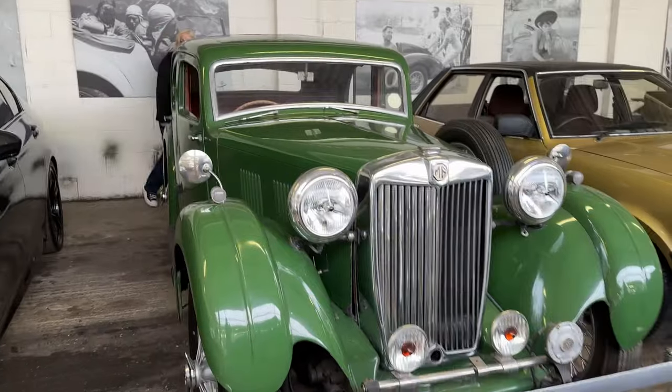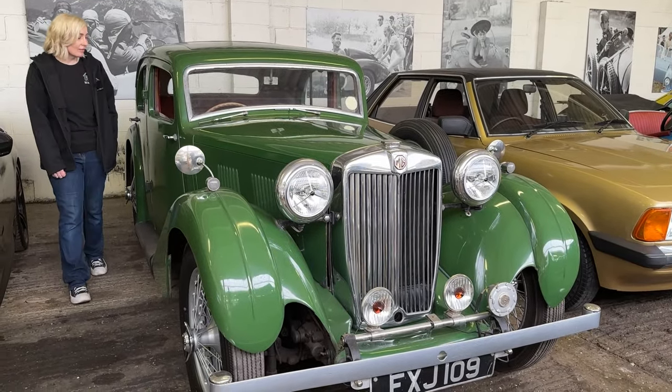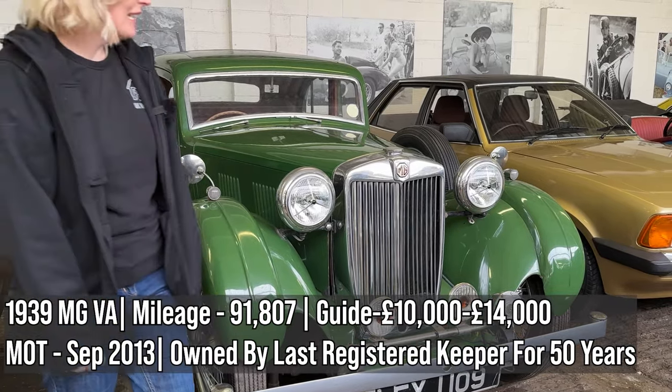I don't know what this MG is, I'm afraid. Oh dear, Claire. Yeah, I know. I'm losing my touch. Can somebody in the comments help her out, look? Yeah. But I'll tell you what, help me out. Help me out.